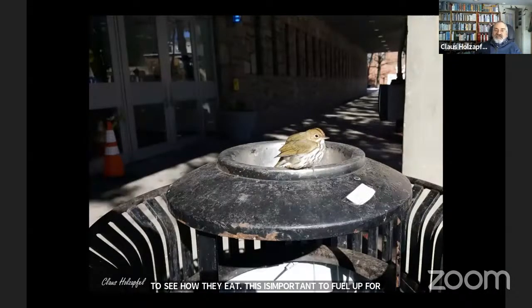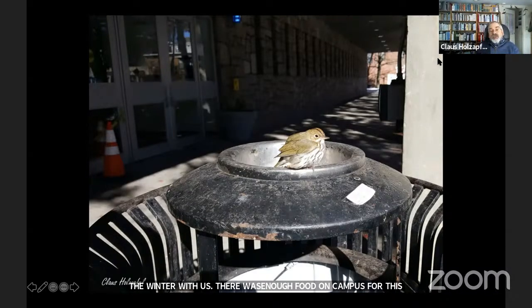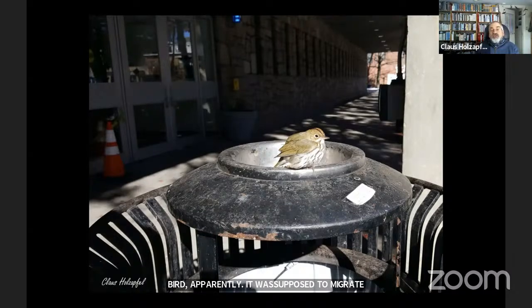And here's this picture I like as well. This is an ovenbird which spent the winter with us. There was enough food on campus for this bird, apparently. It's supposed to migrate southwards, but it stayed, and here it's sitting on a cold morning on top of a garbage can, because that was the warmest place it could find. But these birds actually make it through the winter as well.